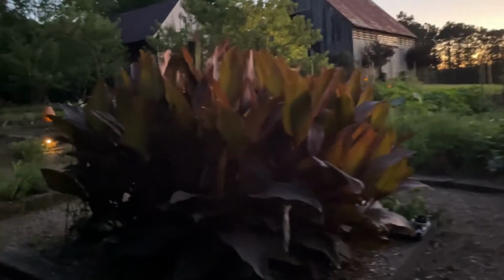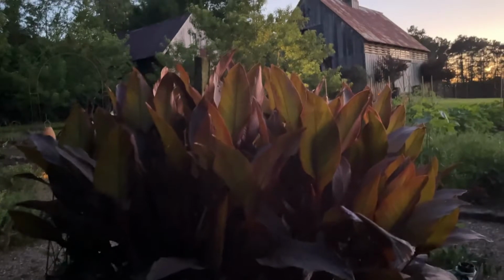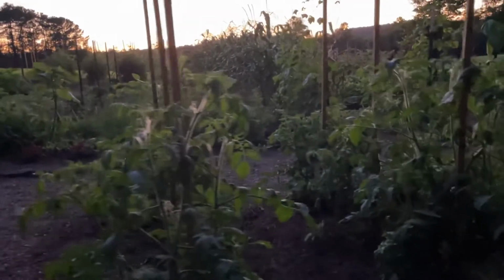So I gave it its own bed, and it is beautiful when they're all in full bloom. The colors are just beautiful. We do a lot of photography as well, so we'll come down sometimes and take pictures with that in the background. This is our heirloom tomatoes down here.